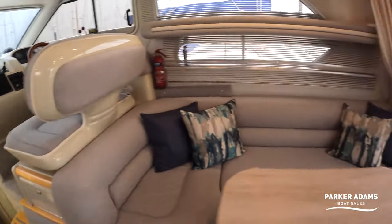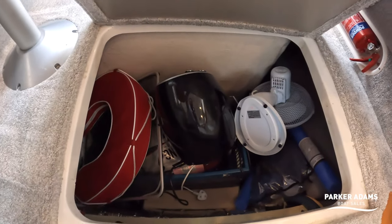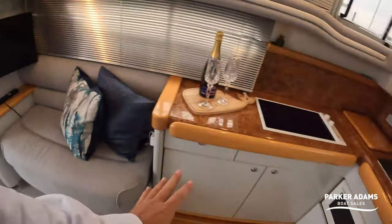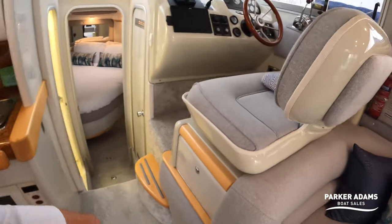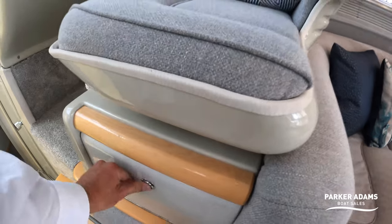Sealine are very, very good with their storage. So underneath the floor, you have storage absolutely everywhere. So that's a really, really deep storage locker there. It goes right down into the bilge. And everywhere you look, the storage. So underneath all of these seats, the storage. Underneath this seat, you've got good storage all around here in the galley area. And then even a little pull-out drawer. It's a fold-down flap underneath the seat here with more storage.